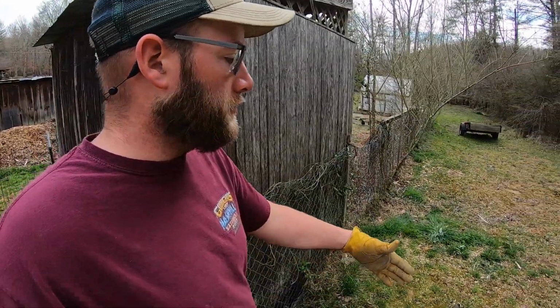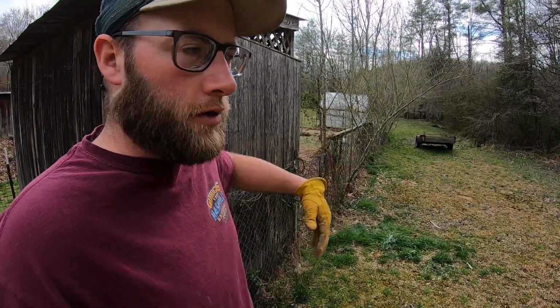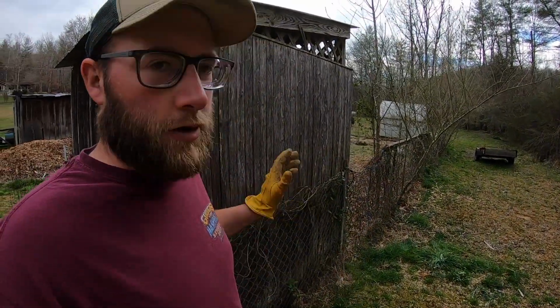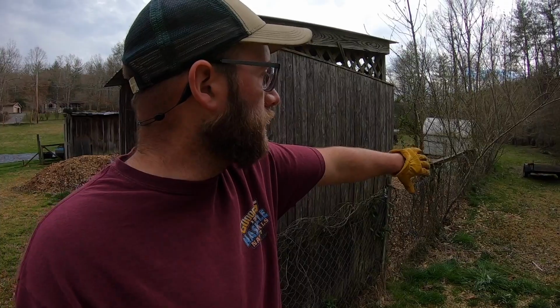Then on this side, we're probably gonna extend it out. That way, these trees will be inside the coop instead of right now, the fence is going through the trees. The trees have grown around the fence, so we'll try to take all that fence out and then just put the new fence on the outside of the trees.